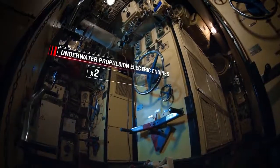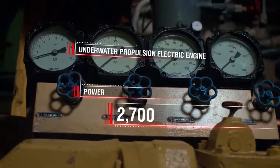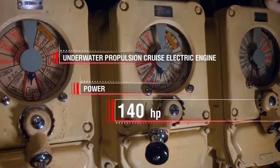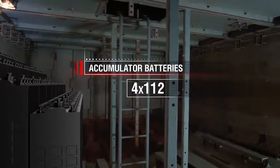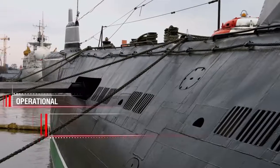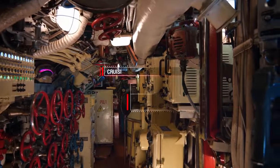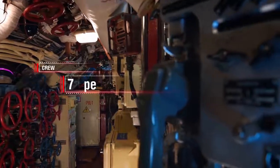2 underwater propulsion electric engines of 1,350 horsepower each for the side shafts, 1 underwater propulsion electric engine of 2,700 horsepower for the central shaft. 1 underwater propulsion cruise electric engine of 140 horsepower for the central shaft. 4 groups of accumulator batteries, 112 elements each. Surface speed 17 knots, submerged speed 16 knots. Operational depth 250 meters, maximum depth 280 meters. Cruising range 30,000 miles at 8 knots, surfaced, 400 miles at 2 knots, submerged. Endurance 90 days. Crew 72 people.